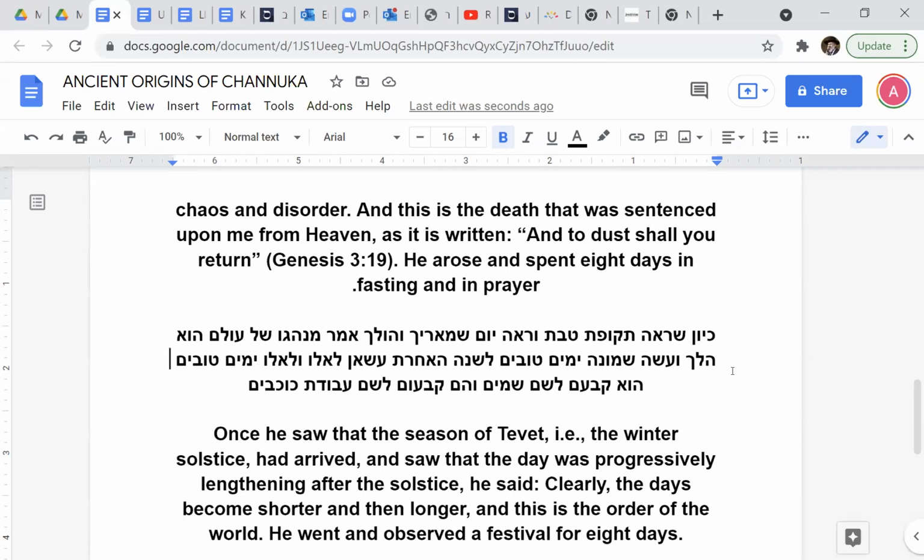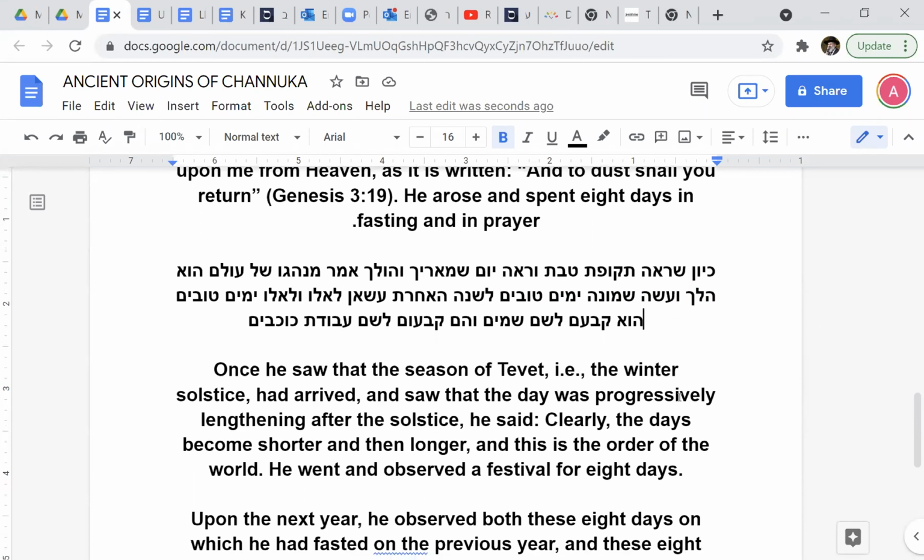What happens, says the Gemara, Hola va'asa shemona yomim tovim, made 8-day Yom Tov. So here you have Adam Rishon celebrating an 8-day Yom Tov L'Shem Shamayim, and he's thanking God and he's praising God for 8 days. Why? Because the days have started to become a bit longer, right?